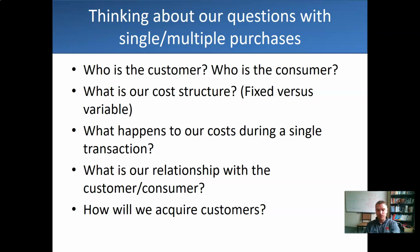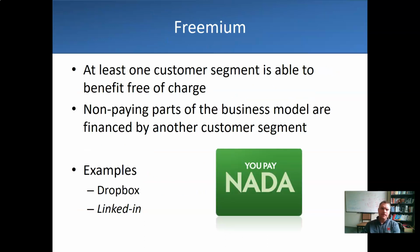What's that relationship with the customer, with the consumer? Is this a one-time deal, or are you buying a Seattle Seahawks helmet for your kid once? Or is this something that might lead to a long-term ongoing relationship? And then finally, how are you going to acquire customers? What do you need to do in terms of your pricing to make sure that customers come on board?